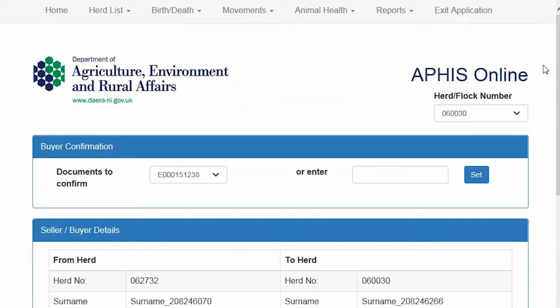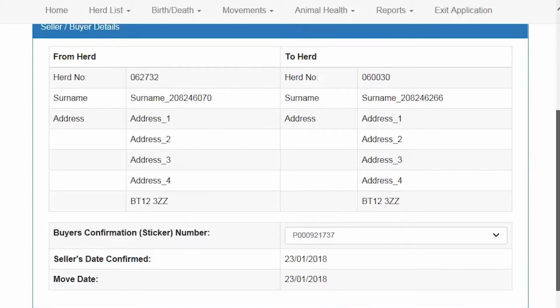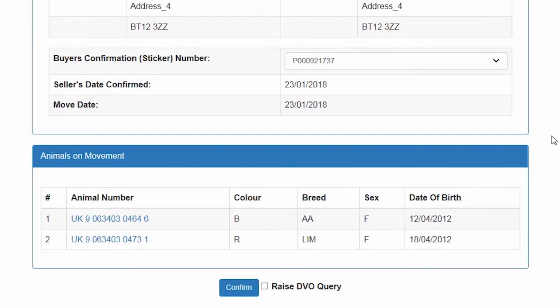and this takes you to the buyer confirmation page. On this page you can see the details of the movement, including the herd number the animals have come from, the herd number the animals are moving into, the confirmation number confirming the movement, the date the seller confirmed the move, and the date the move took place. And at the bottom of the page are the details of any of the animals listed on the document, including the animal's number, colour, breed, sex and date of birth.